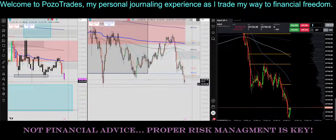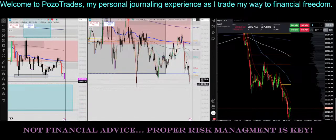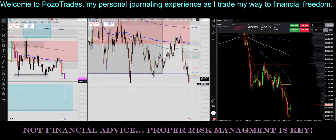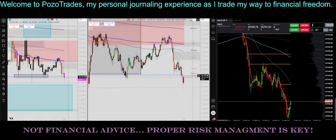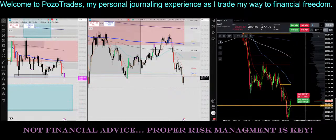I don't know if I trust this yet. Would this be the perfect W, double bottom for the session? I don't know. I don't like this. Yesterday low, we did leave a gap, come back up, fill it. But now we have gaps here again.